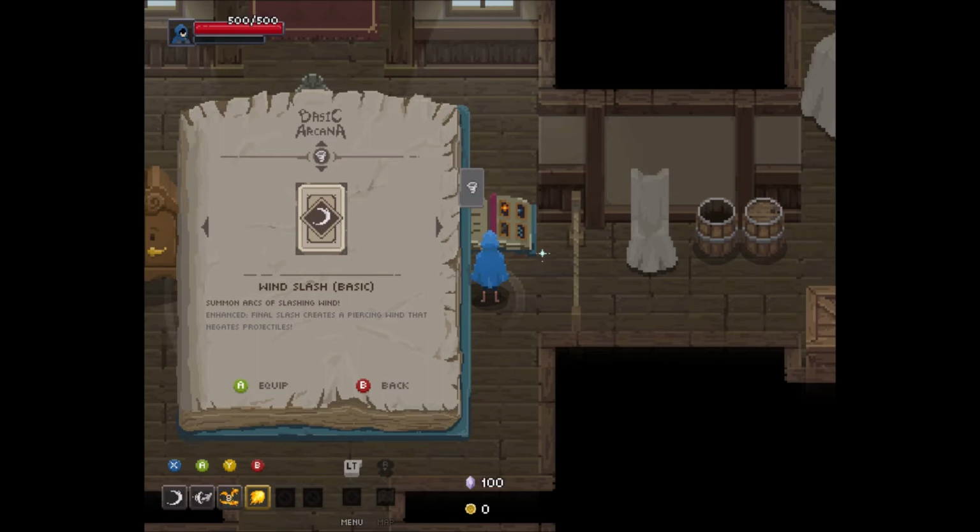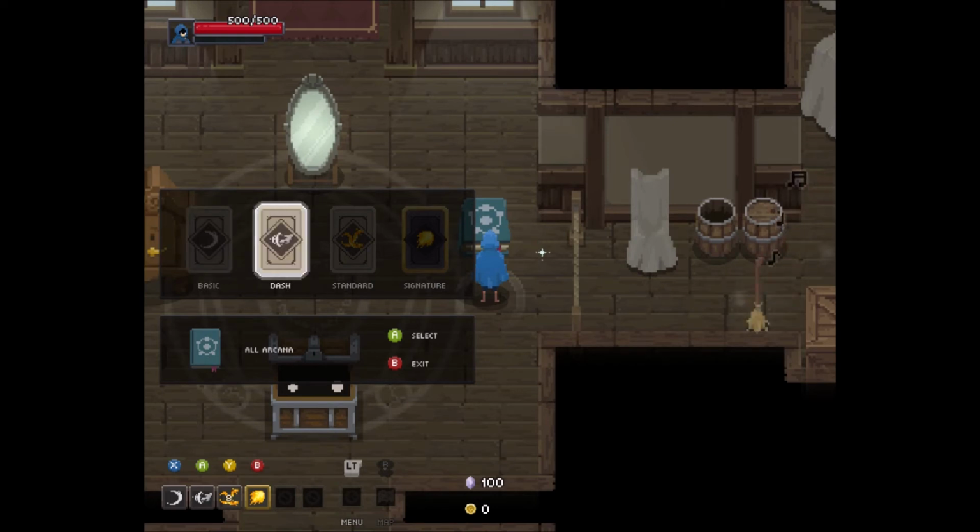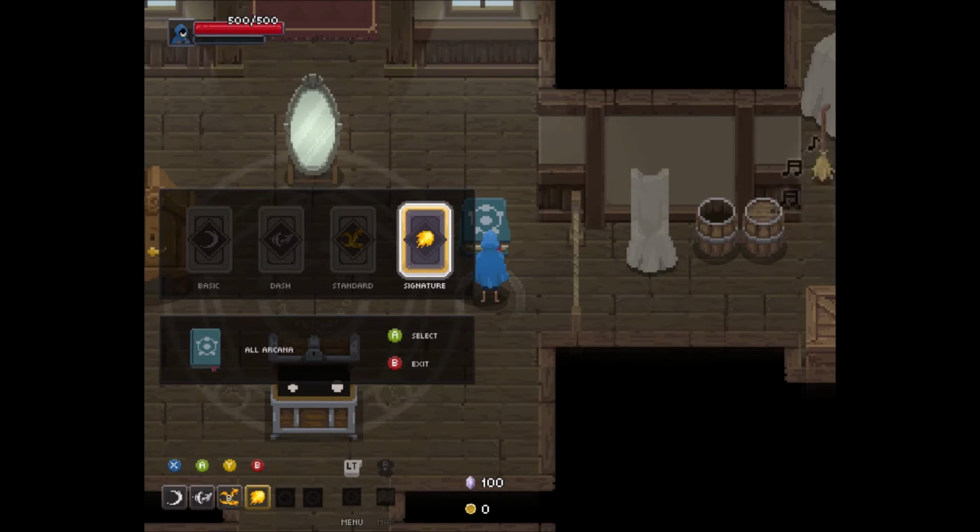So we have the Wind Slash. Just a basic, and it won't let me go left or right, so... And I already have it equipped. So all the spells that I got, which were not supposed to be... they're talking about, like, these are just fake versions, and then I actually have them. So, you know, I'm down with that. That's fine with me. Alright.